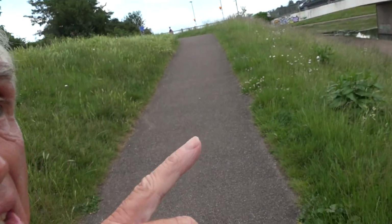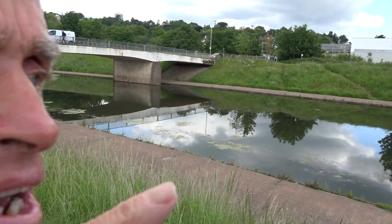So I'm now at the end of the main part of the River Ex, and that's the bridge that will take me to Exeter St David's, and I'll catch the train back to Plymouth. It's been a great day catching up with my brother and seeing the Jurassic exhibition in the park, and so that was very unexpected. So see the video soon.